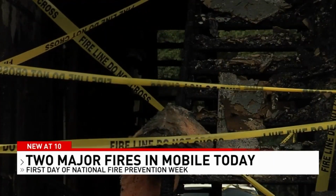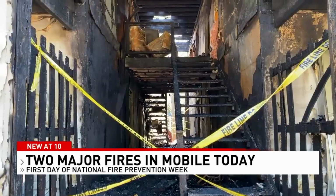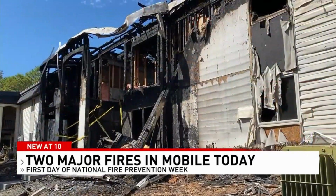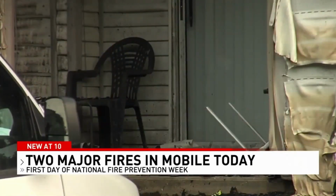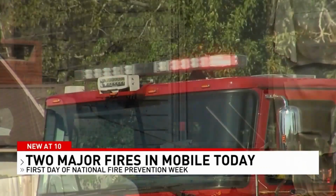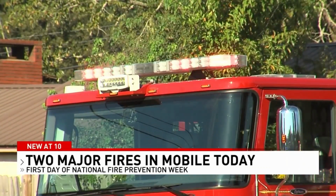With this as a reminder of Fire Prevention Week kicking off, he is urging folks to prepare. And it's very important for people to really pay attention to having a plan, having working smoke alarms, having fire extinguishers in your homes and in your businesses, particularly in your homes if you have pets and children. But we can't emphasize it enough. Now, both fires are still under investigation, and a burn ban continues in certain counties throughout the state until November 1st. Reporting live in Mobile, Emily Pounds, NBC 15 News.